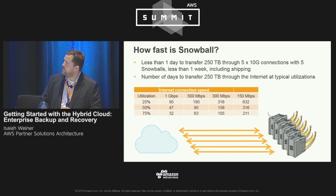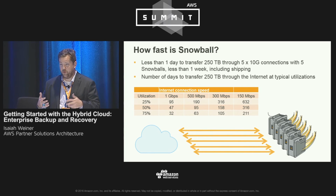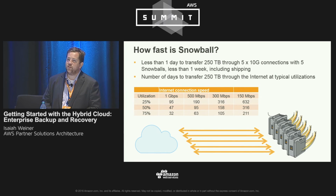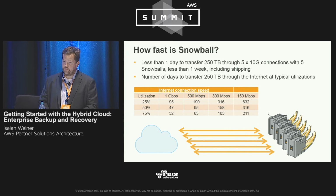So the idea that you have to actually go and provision a 10 gig link in order to send your backups up, if your rate of change is so substantial, some people find that a little hard to swallow. And I don't blame them because those links are insanely expensive. So Snowball is a very, very cost-effective alternative.